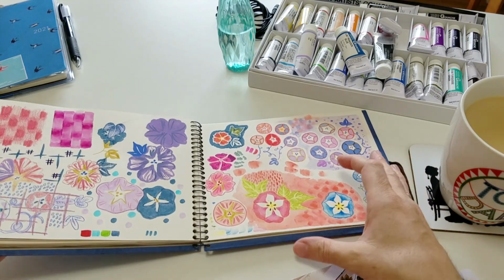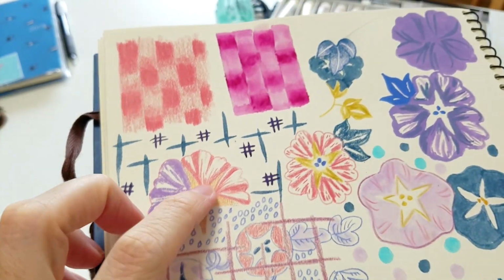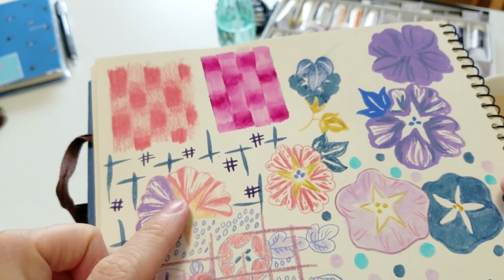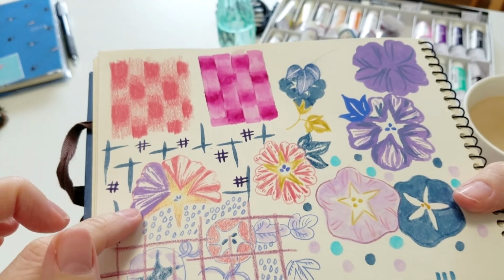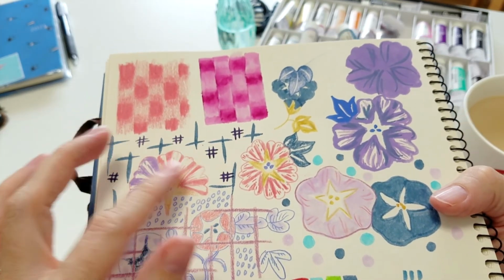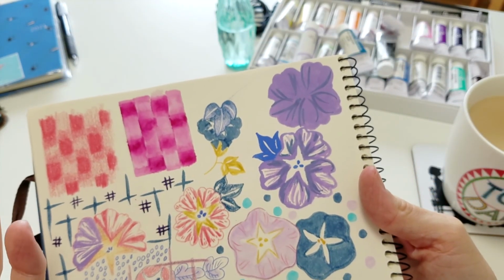For example, here, I started trying to do sort of half-heartedly a pencil, coloured pencil drawing, trying to do shading and blending. And by the time I got around to here, I was like, well, I don't even like this style, so why am I making an effort? So then I just flipped around and started drawing dots. And that's fine. I had to go for it for a bit and then realised it wasn't for me.